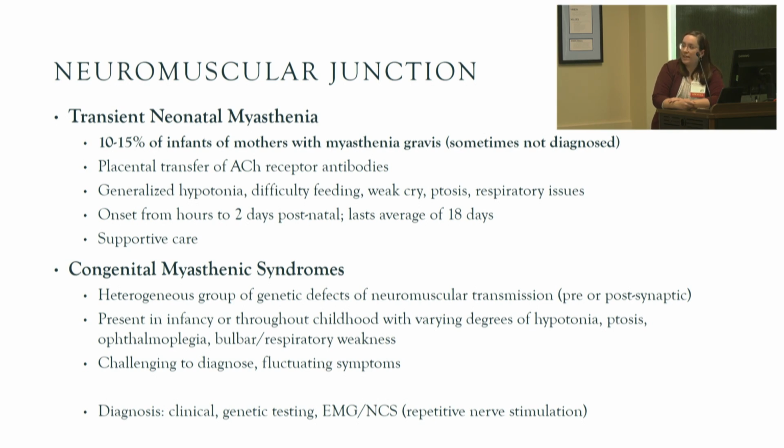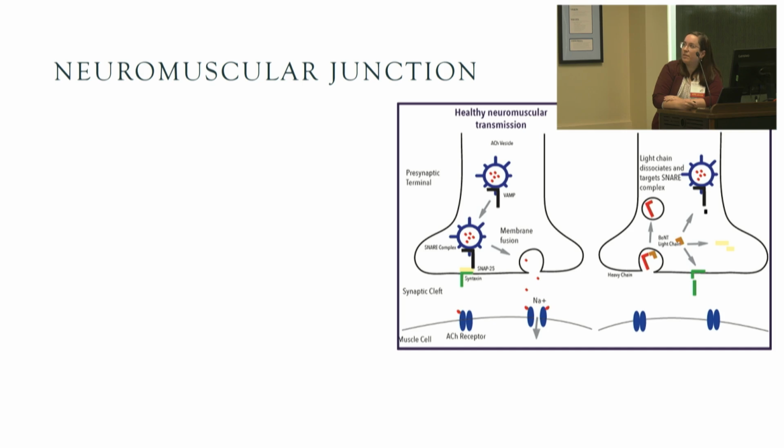And so when we're looking at any neuromuscular junction disorder, the diagnosis is going to be mostly through your clinical suspicion and through genetic testing. EMG and nerve conduction study, if you do repetitive nerve stimulation, can be helpful. Since the hallmark of neuromuscular junction weakness is fatigable weakness, the more times you do something, the weaker and weaker you get. So when you're stimulating on a nerve conduction, you see a lower and lower response every time.